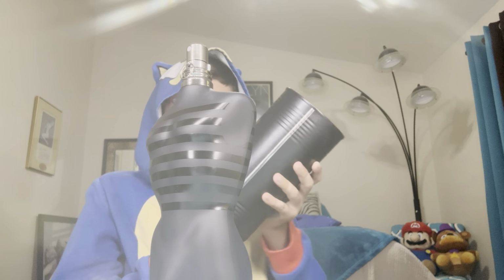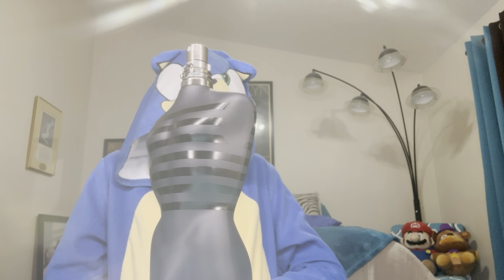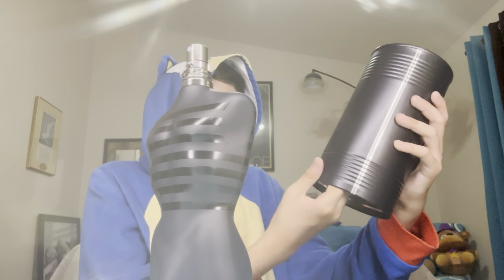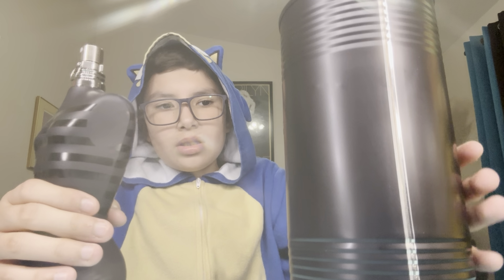Okay, I fixed the can. Oh, I mainly fixed it. It still has a little dent. Okay, I kind of fixed it. That's why they shouldn't ship fragrances in bags. It doesn't really protect them as well. I know boxes aren't the best either, but still, it's better than a bag. I don't know. So, what is a good blind buy?